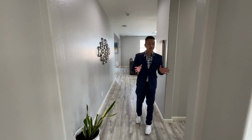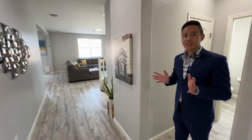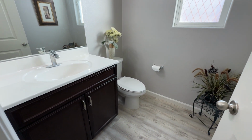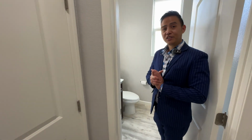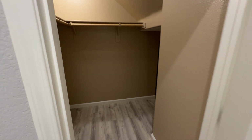This half bathroom is conveniently located near the office so that your guests will also be able to use this half bathroom. One special feature about this home is that they also have plenty of storage space underneath the stairs. Definitely a lot of space to store your Hermes bags or Louis Vuittons.